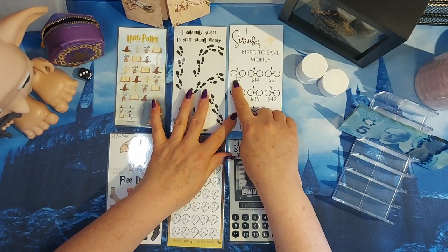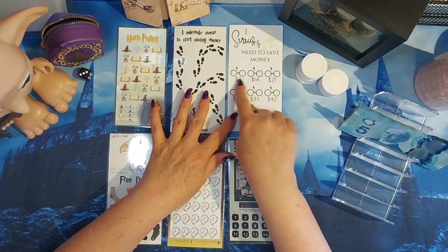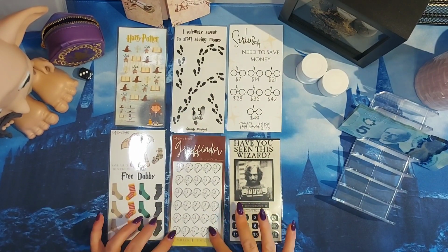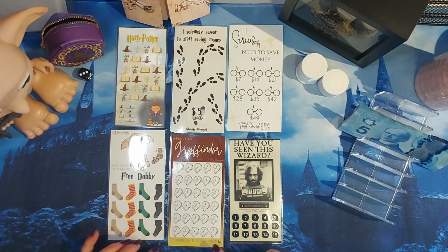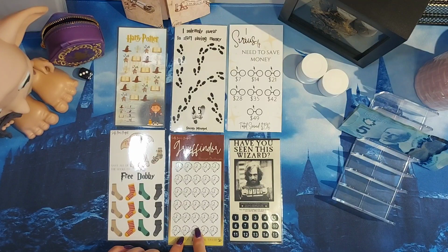So what I'll do is at the end, if I have, say, a 10, I'll just write a 10 in one of the glass frames. And then free Dobby. So each sock is worth $5. Gryffindor, so that is the house. That's actually my house. I'm just saying. I took the test and everything. I'm Gryffindor. But anyway, each line is worth, what did I make them? $1. So this will probably be the first one that I finish.